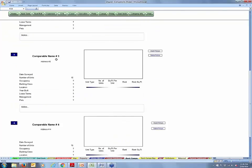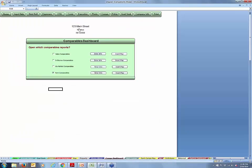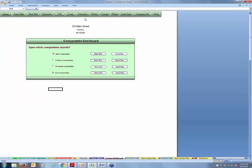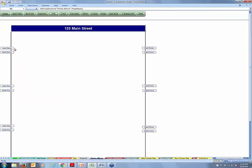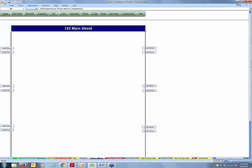Sales comp is the same way. So you just do that, and that's going to give you that information. Okay. I'll leave that box checked. See what happens. We can do the same thing for sales comp. Let me just show you how that looks. There's your sales comp. Very cool. Now, photos. You're going to use these insert tabs here to grab those photos. Did it again. It pulls up the thing. You're just going to insert it.